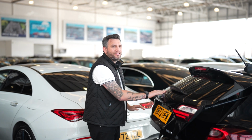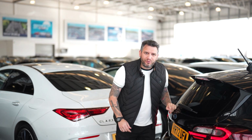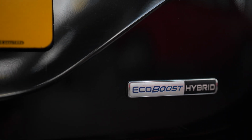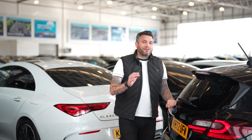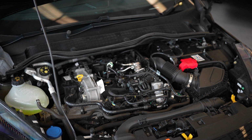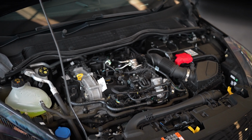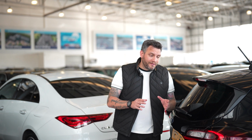Now, this Vignale has got a 1-litre EcoBoost hybrid in the front end, and you're told that by a little badge on the back. What does that mean in real life? Well, first of all, even though it's a small engine, it is turbocharged. Ford have done a great job with EcoBoost engines. This has got 125 horses under the bonnet, which means this small little hatchback really does pack a punch. The Fiesta chassis is well known for being one of the most engaging and fun to drive, but it means that actually you get an awful lot of car for your money. You feel like you're in control all the time, which is very important.